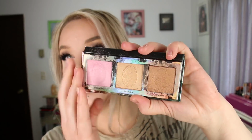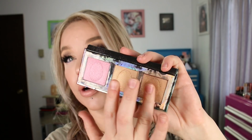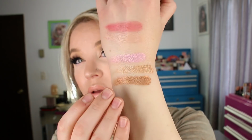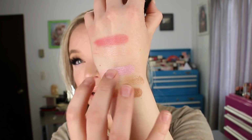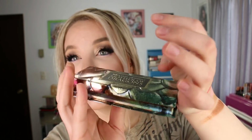I'm going to swatch the one that I have already used as opposed to the backup there so you guys can see the shades. It's a thicker formula that really kind of needs to be buffed into the skin to look the prettiest. But when I use this all together, it just creates a really pretty cheek. So I bought a backup of this.